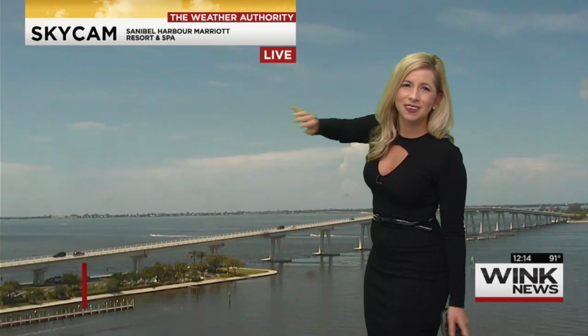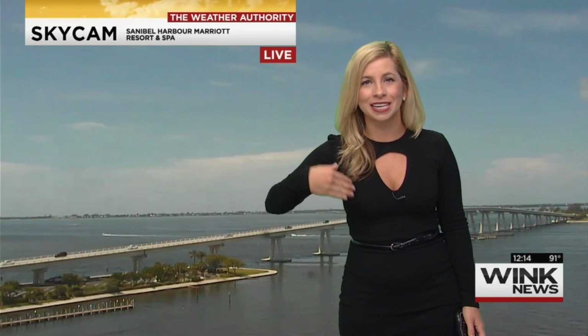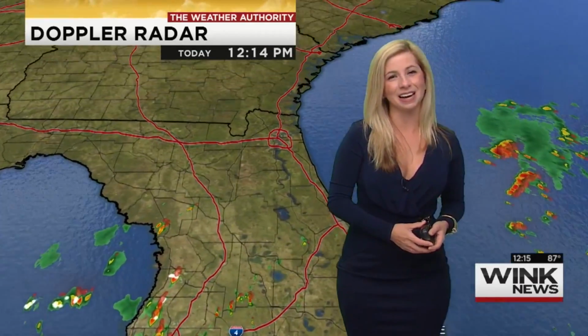Yes, there is coastal rain this morning. Here is the reason it's feeling so steamy. We got a lot of sunshine. Now, usually as we head closer and closer to the afternoon, you start to get the clouds building in. You start to get the thunderstorms developing. Well, that has not been the case so far today. Now let's get to what you really want to see, and that is Doppler radar. Heavy rain and lightning across the area.